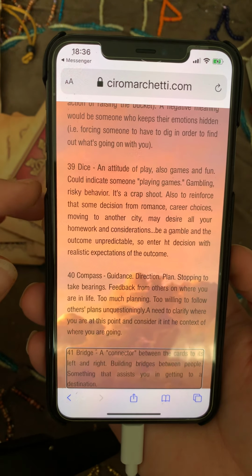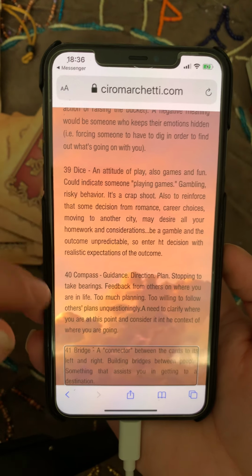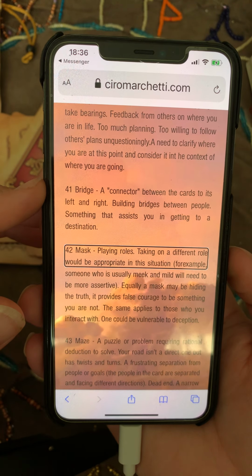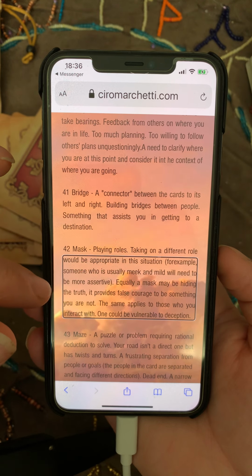A connector between the cards to its left and right. Building bridges between people. Something that assists you in getting to a destination. 42, Mask. Playing roles. Taking on a different role would be appropriate in this situation. Example: someone who is usually meek and mild will need to be more assertive. Equally, a mask may be hiding the truth.